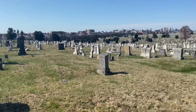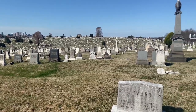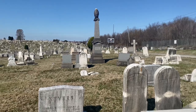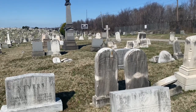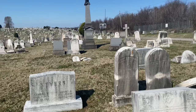But I am here with my son today. We like doing this kind of thing. We're going to start doing this kind of thing, and I will be posting videos. We're hoping that the next one will be Greenmount Cemetery in Baltimore, which is, I believe, the burial place of the Booth family.